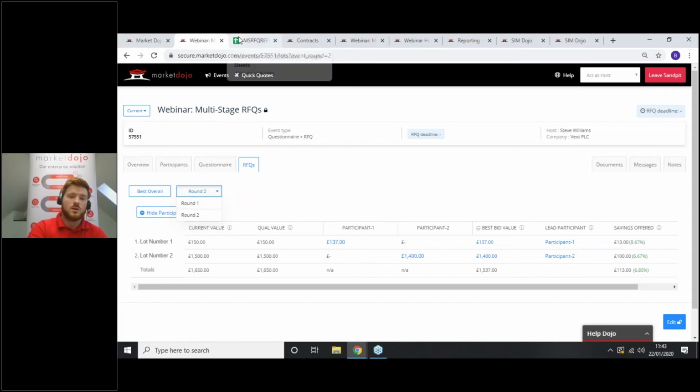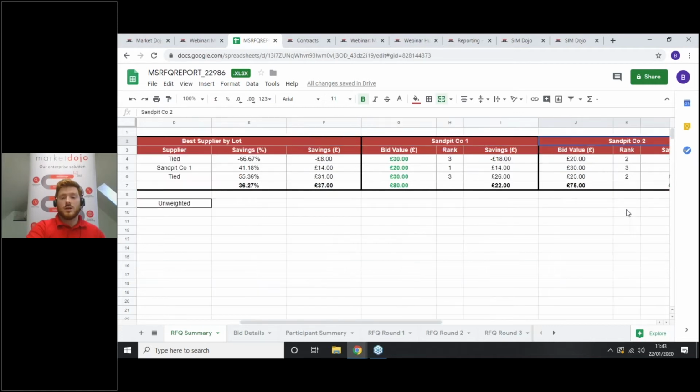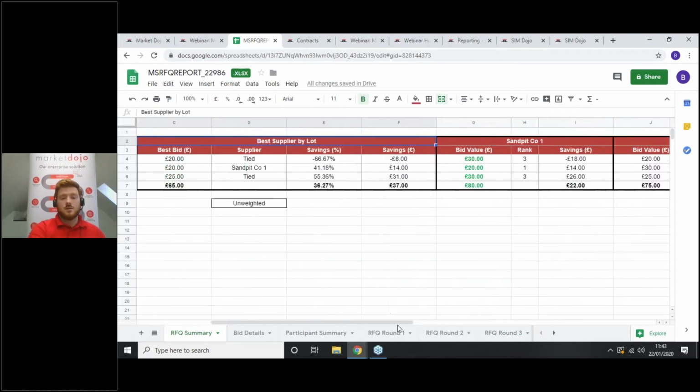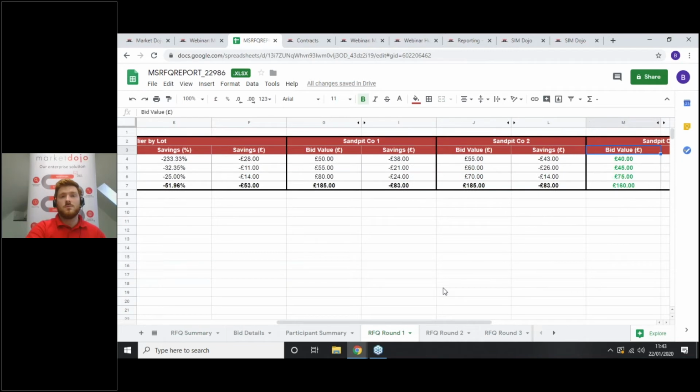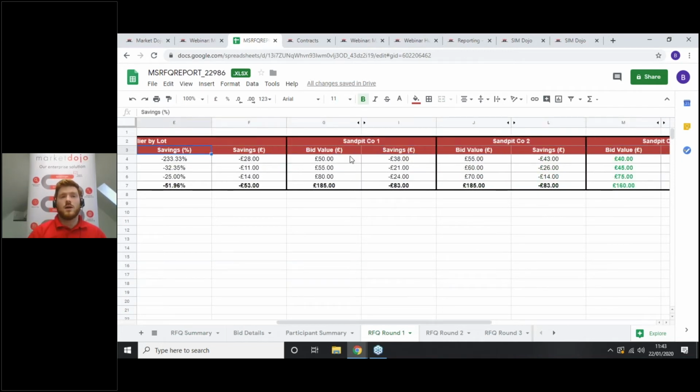So I'm going to show you an example here. It's not from this event. But you can see here, this is my standard RFQ summary, no real changes here, exactly the same, but you can see at the bottom, I've got a round for each of my RFQ rounds. So round 1 is going to look very similar. So you can see the savings I've made overall, the bid value at that time. So these were the bids made within round 1.